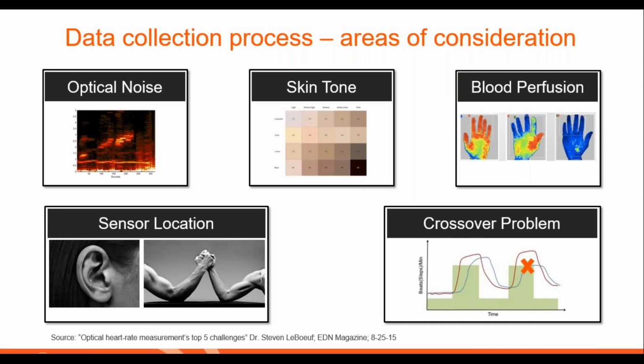So part of that process, there are areas for consideration. That CTA protocol mentions some of these areas, but we test for optical noise, sunlight. We have sunlight protocols. We send our people outside, go through shadows and sun. We keep track of their skin tone using the Fitzpatrick skin tone chart. Of course, blood perfusion. We're measuring blood flow. So if you don't have perfusion, it makes it more difficult for optically based sensors, at least. Electrically based sensors have their own problems and areas for consideration.